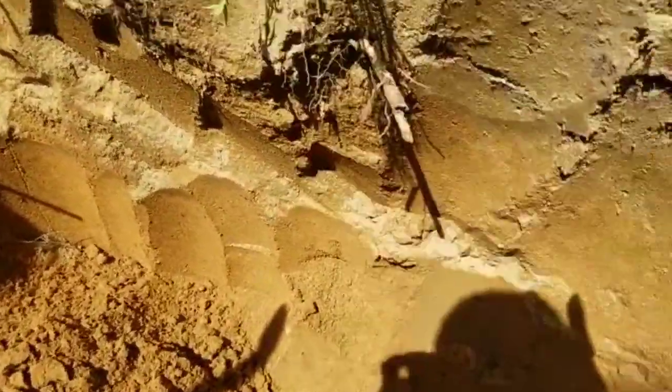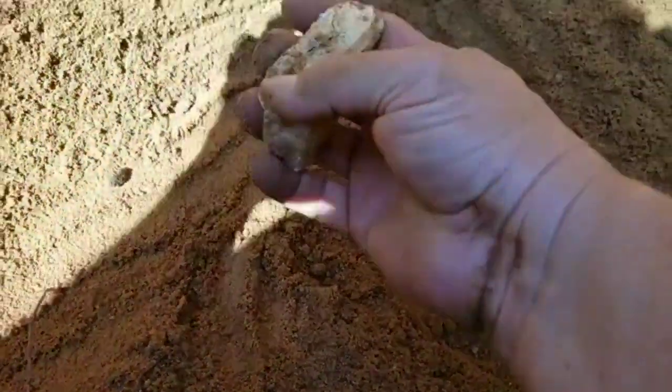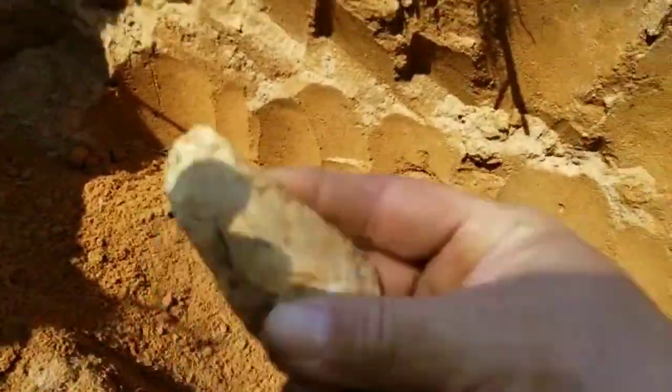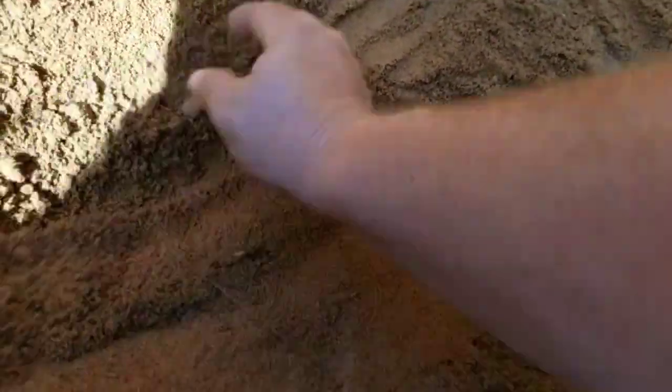All right, pause video. All right, I got the video going again. I'm trying to clean the hole out some. Look, there it is. Look what just popped out right here. There's another blade. It just came out of there. That's the second blade. And there's multiple pieces down here. There's another piece right there, too. Pretty good size. Look at all these pieces. It's just everywhere right here.